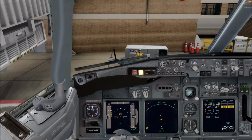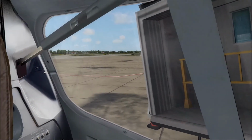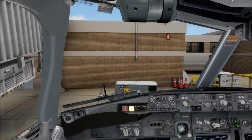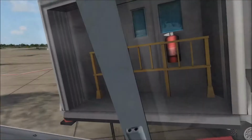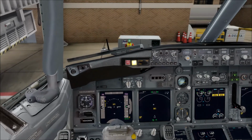Aircraft is powered. Ground connections are good to go. Passengers and fuel are on board. Jetway has been pulled from the door, as we can see if we hop over here. And yeah, fairly clear day here. Weather's not too bad at Memphis. Light wind, relatively clear skies, some scattered clouds. And we can go ahead and get started at this point.